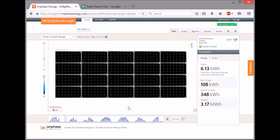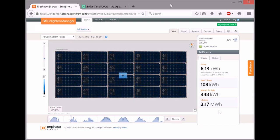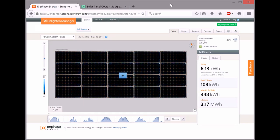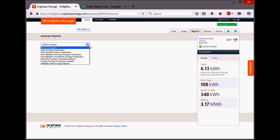So that's another way to look at it. It's very useful for understanding what's happening in your solar array. So there's a few other features of the site that are worth talking about briefly. The Reports tab here allows you to pull information out of this system so that it could be manipulated by some other program if you wanted to do that.